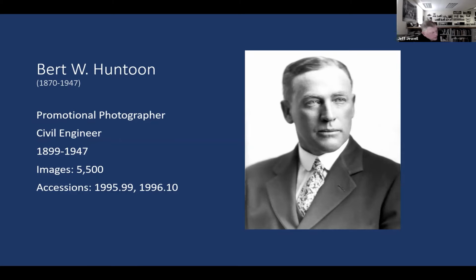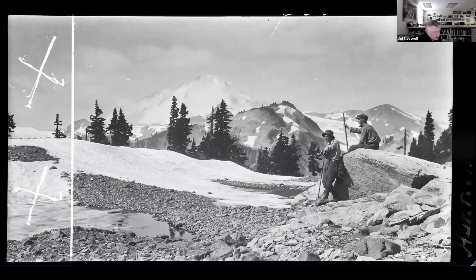Which leads us to Bert Huntoon, promotional photographer by day. He was a civil engineer for Pacific American Fisheries, world's largest salmon cannery company, headquartered in Fairhaven. But what he really liked to do, his passion was promotional photography, promoting the natural beauty of Bellingham and Whatcom County. And he was behind getting Chuckanut Drive and the Mount Baker Highway and the Mount Baker Lodge. And I bring him up here, and we could just talk about him all day, but I won't, because he used a postcard camera.